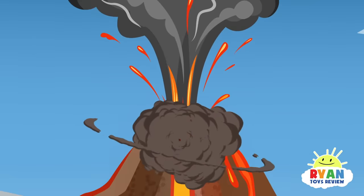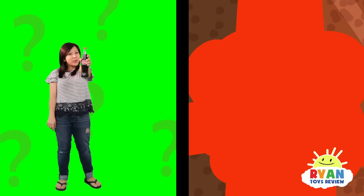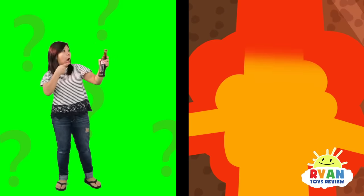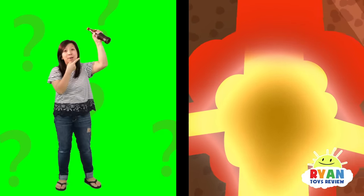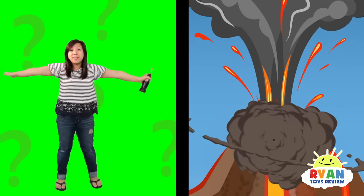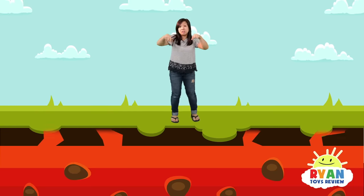Volcanoes erupt because pressure is being forced out of the Earth's surface. Sometimes there's too much pressure and it just explodes. Wow, so just like if you take a soda can and you shake it and pressure starts building up and up and up, it will explode when you open it. Just like a volcano does when the Earth's crust opens.